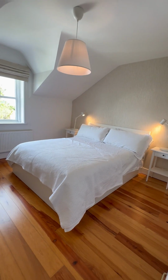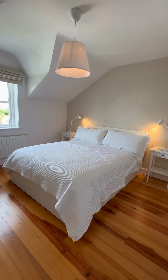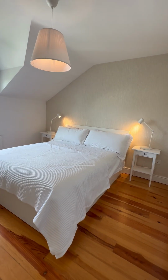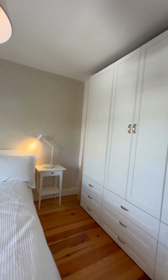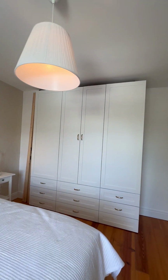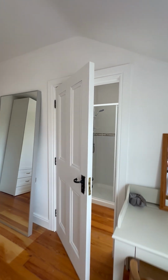So, oh my goodness, a lovely, fresh, bright bedroom. It's really, really lovely space. You can see there, that looks to my eye like a 5-foot bed. Additional to that, buckets of built-in storage there. Look at that again, lovely and fresh. And then on to the ensuite.